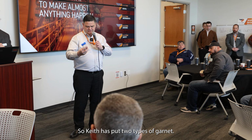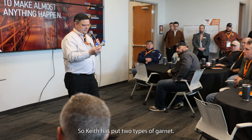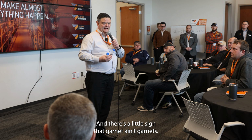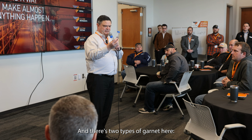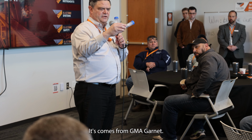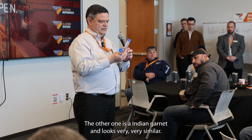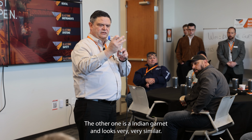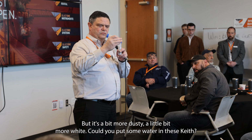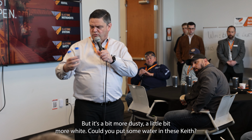So Keith here has put out two types of garnet. There's a little saying that garnet ain't garnet. And there are two types of garnet here. One is GMA Garnet. It comes from GMA Garnet. The other one is an Indian garnet, and looks very, very similar, but it's a bit more dusty, a little bit more white. Can you put some water in these, Keith?